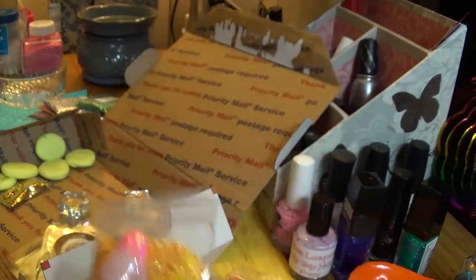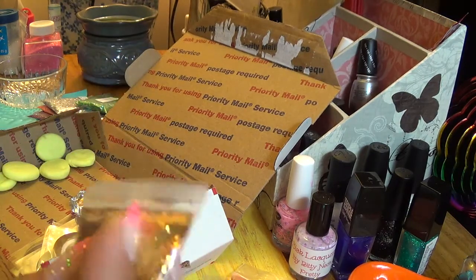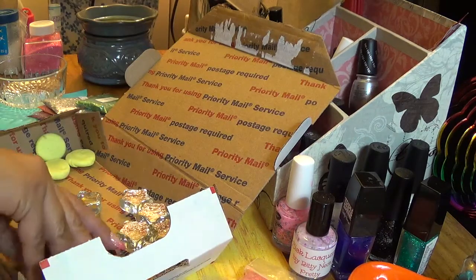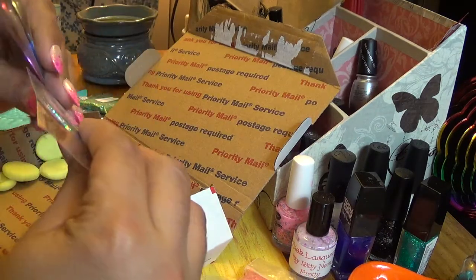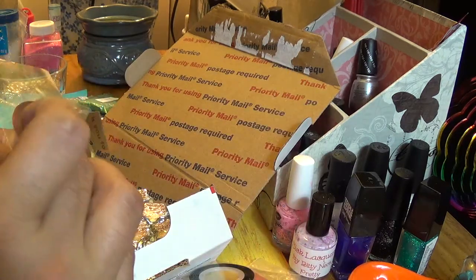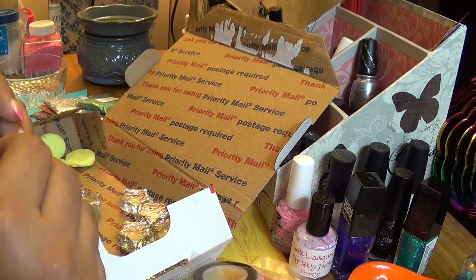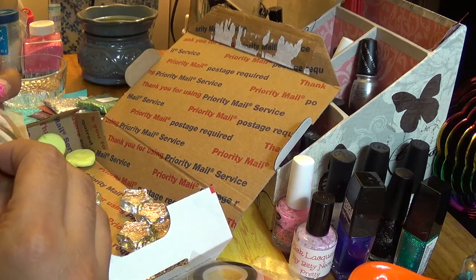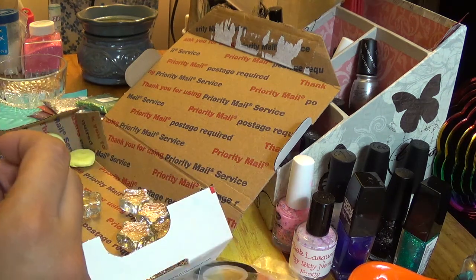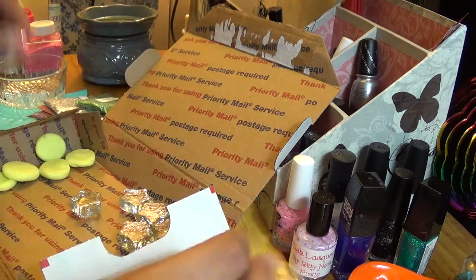That is gorgeous. She sent me another bag of the gold hexies. That's awesome. She sent me the striping tapes. She sent it in the silver holographic. She sent it in a pink or fuchsia holographic. She sent it to me in the red, blue, and orange holographic. She sent it to me in the darker blue. And she sent it to me in the gold.